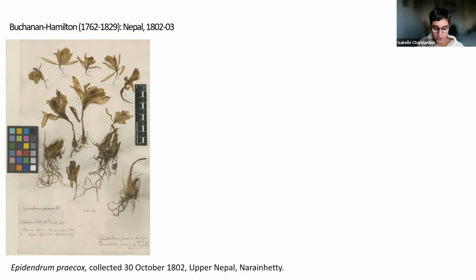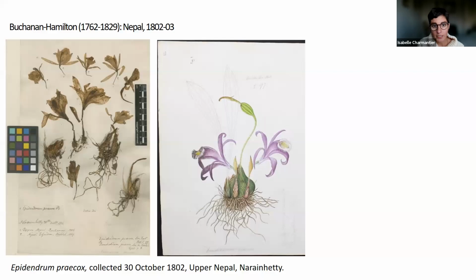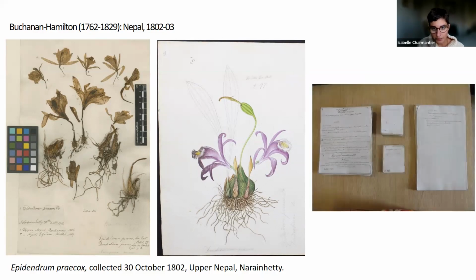Here again, we have that interconnectedness of the material, where you can have a specimen, in this case, a species of an orchid collected in October 1802 in Upper Nepal. And that orchid was further illustrated by Buchanan Hamilton's Bengali artist, and I'll come back to him later on. And then documented by Buchanan Hamilton's copious manuscript description in various formats, including small paper slips to give a very brief description of them.